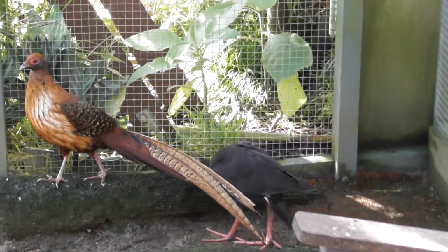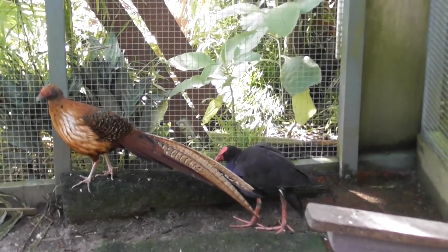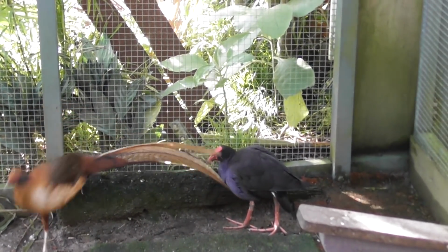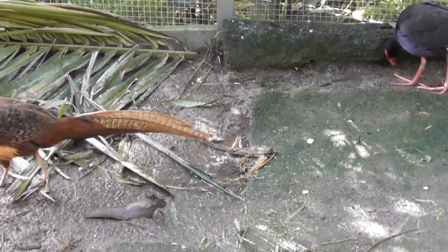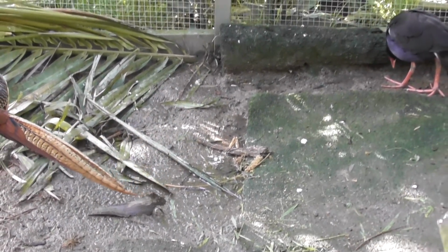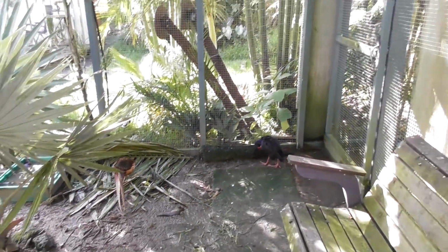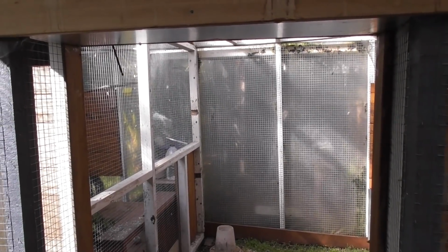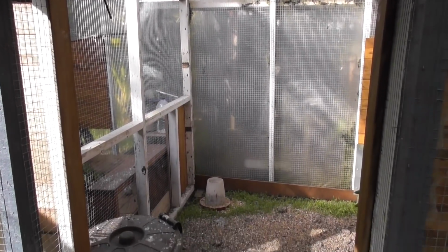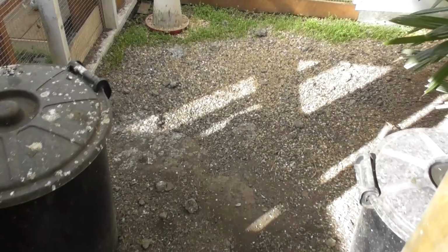It's still very wet here in Auckland at the moment in September. Hoping to get some work done out here in the aviary soon, because it's a bit of a pigsty. Very wet and mucky. I'm going to build a door for here very shortly, because I have a quail issue.